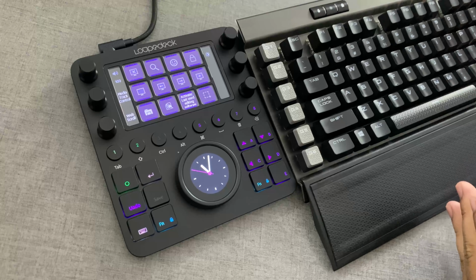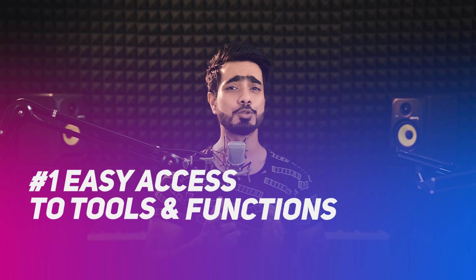Back in the magical world of Loupedeck CT. And before we begin, some of you might ask, what is this thing? What does it actually do? Well, it is an editing console or a controller that makes controlling the software or applications easier. As simple as that. Let's start with the first reason why Loupedeck CT makes sense. The first one is easy access to tools and functions.